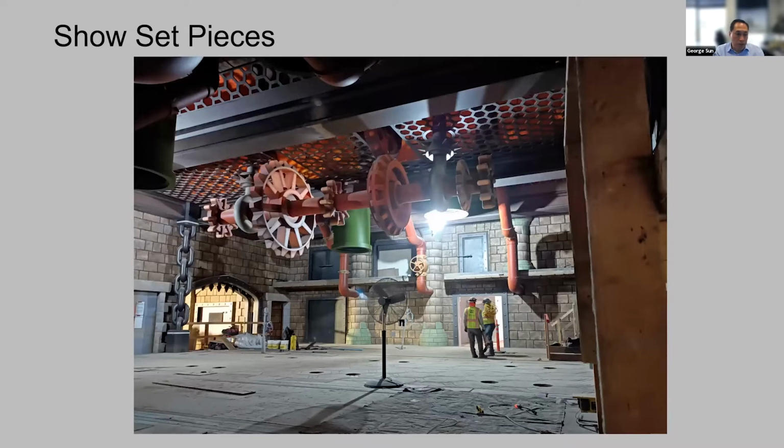Here is another example of show set. What you see, everything in there, the gear, the chains, the door, everything, those are all show sets. And you can see how sometimes they could be very large. Next.